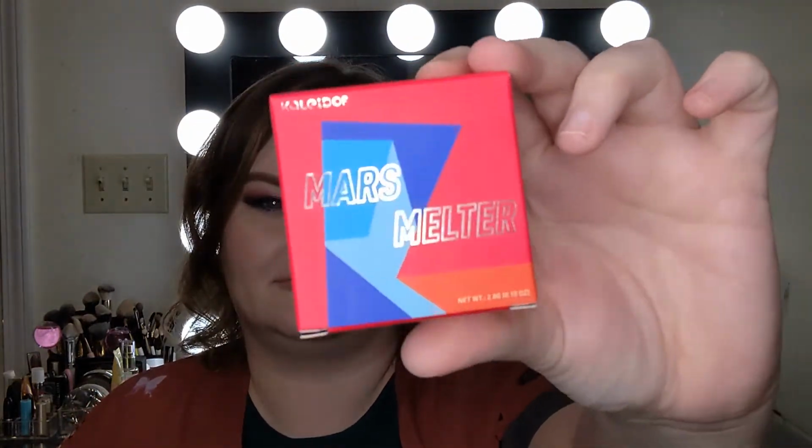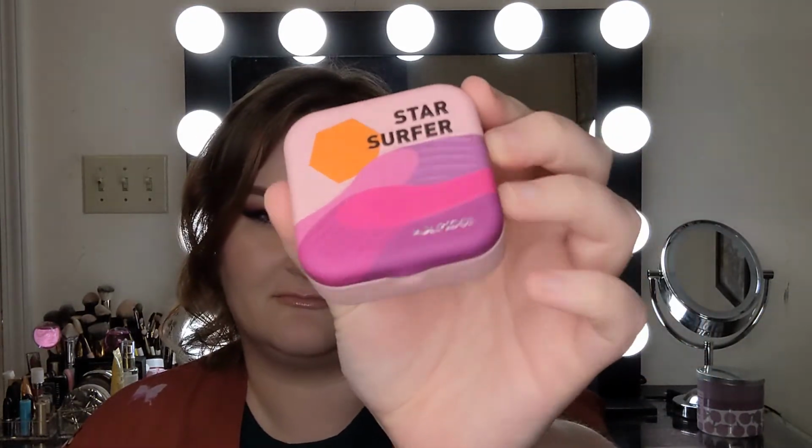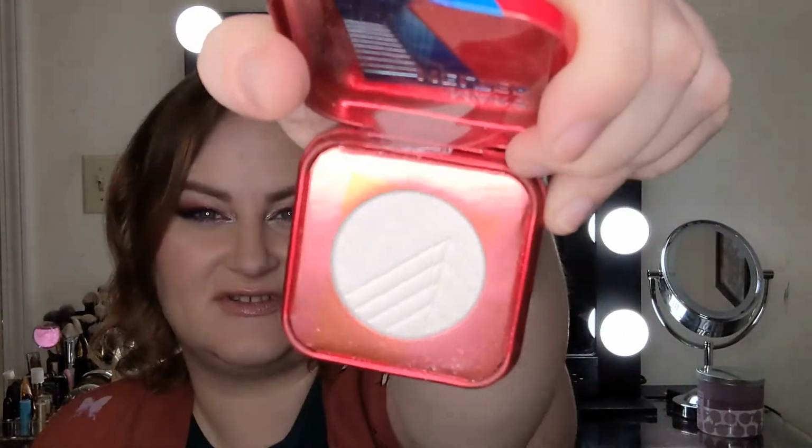So the 2 highlighters that I got, like I said, are Star Surfer. Here's the outer packaging for Star Surfer. And the original Mars Melter. I like the inner packaging of these highlighters. I think they're different. They're in metal tins that look like this. And they have cool graphic designs on the outside of them. And this one is a matte metal tin. And this is what Mars Melter looks like in the package.